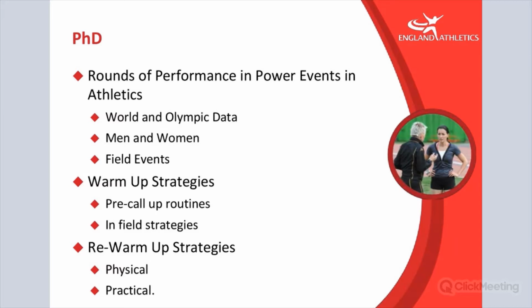Now, most of the research has focused upon maintaining core body temperature over longer periods of time than the 15 to 25 minutes that it would take for temperature to reduce in normal ambient temperatures, that's about less than 25 degrees. There is little or no research into what re-warm-up strategies could be adopted by an athlete who wants to express the most amount of force 6 times in a controlled way in regular intervals over an hour to maybe an hour and a half's duration.